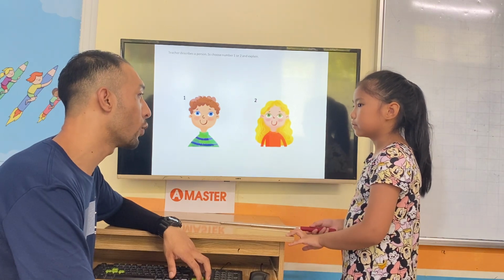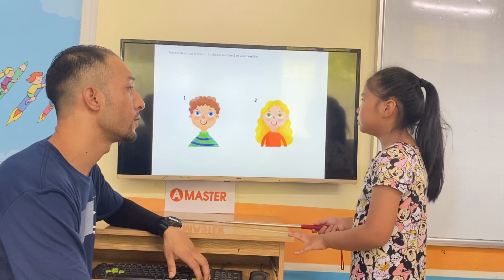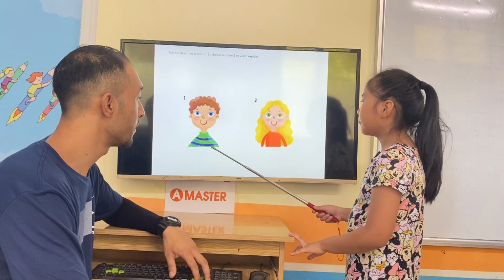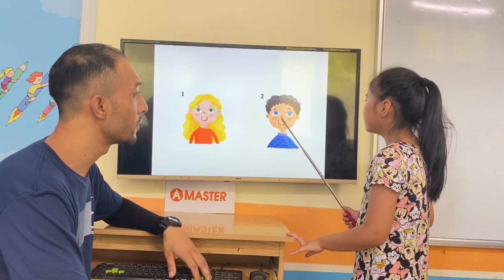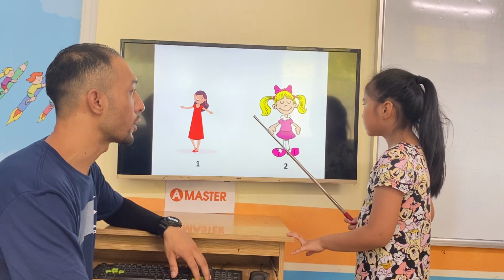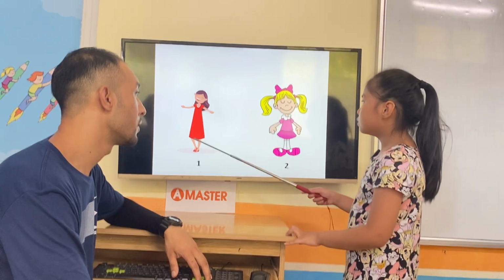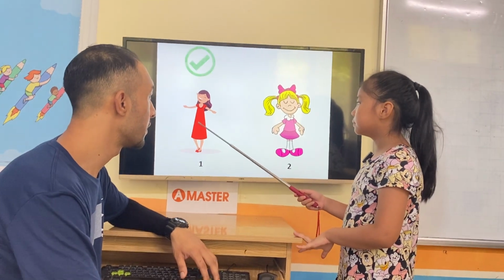You choose number one, number two. He's got brown hair. I choose number one. He's got blue eyes. I choose number two. She's got a red dress. I choose number one.